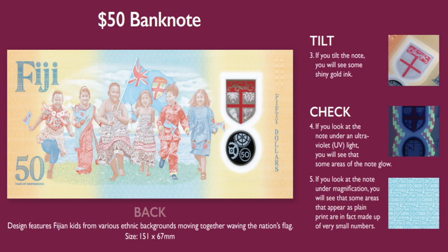So that's everything that you have in this new banknote. I think it's absolutely glorious, and I'm going to do my best to get hold of maybe a bundle of these. I would be quite happy with that. So let's see how we go.